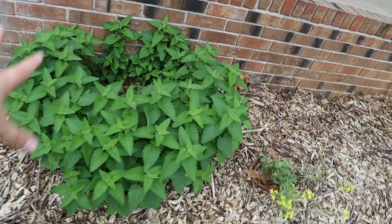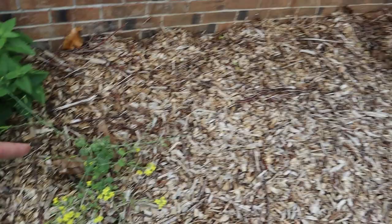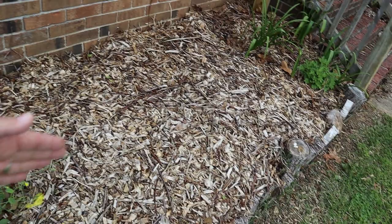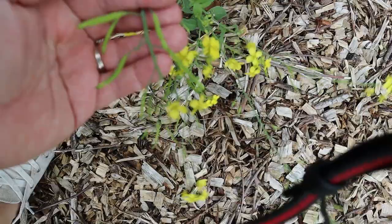This is a late Nagasaki cabbage. It was the only one that survived that I planted right here. Because if you guys have watched, I did the mustard out front, cabbage in the middle, the rose orac in the back that did not come up. This is my lone Nagasaki cabbage. But I let it go so I can see what it does.